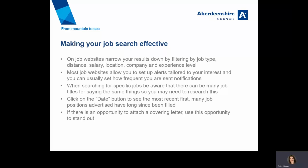The other important thing to do is to click on the date button, because you'll find that on a lot of the big job websites, many of the job positions are advertised for a long period of time and they've long since been filled. So you don't want to waste your time applying for job positions that have already gone.